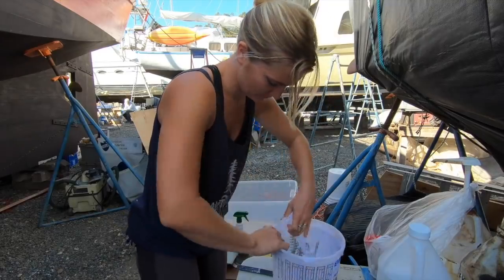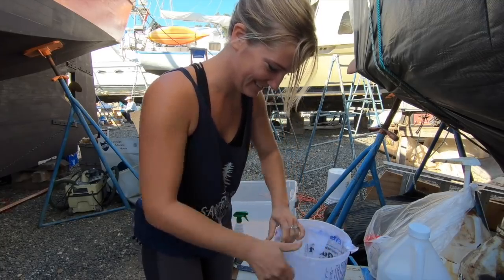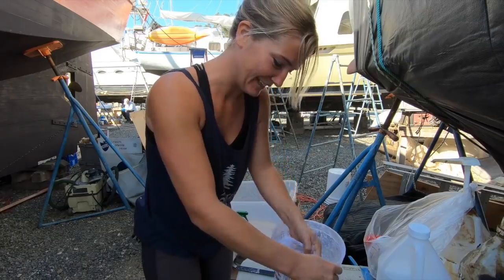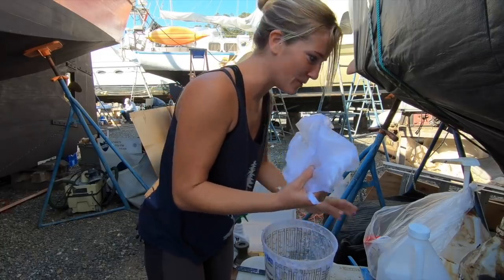Time to mix our first batch of epoxy. It's always something so satisfying. I don't know why, about being able just to peel the epoxy off of the bucket and still use the bucket like 8 more times. And if you're really good, get it all out in one piece.